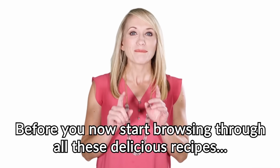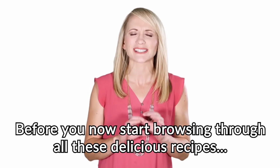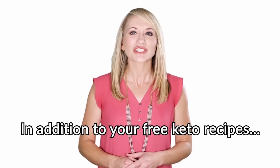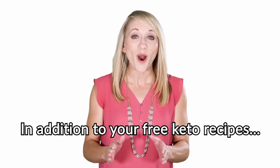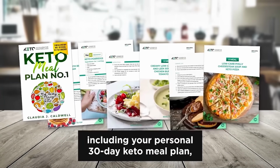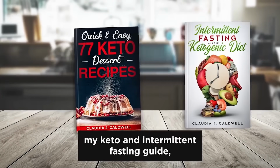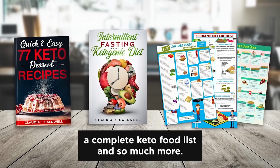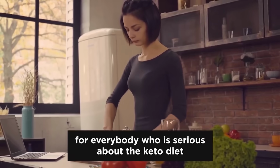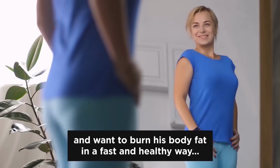Before you start browsing through all these delicious recipes, we have some more additional keto gifts for you. In addition to your free keto recipes, we also want to give you our extensive Keto Kickstart package, including your personal 30-day keto meal plan, a keto dessert cookbook, my keto and intermittent fasting guide, a complete keto food list, and so much more. This is the perfect care package for everybody who is serious about the keto diet and wants to burn body fat in a fast and healthy way.